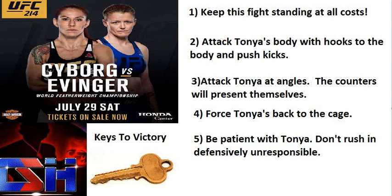Because people are saying, well, Tonya's gonna get beat down. You've got to understand, this woman has been in battles. Evinger has been in all kinds of battles. She's been in wars in the octagon. And she's faced opponents who have literally beat her up, and she ended up submitting them. Don't sleep on Tonya Evinger.